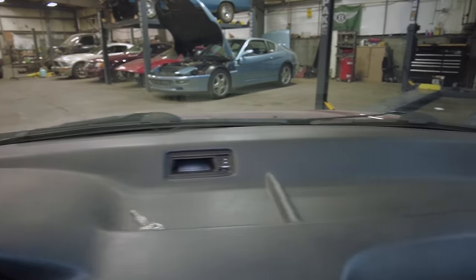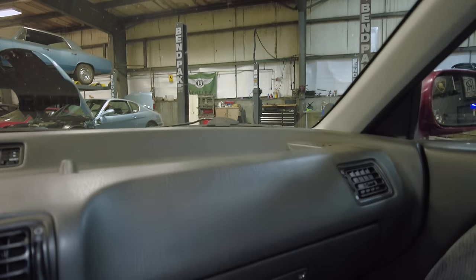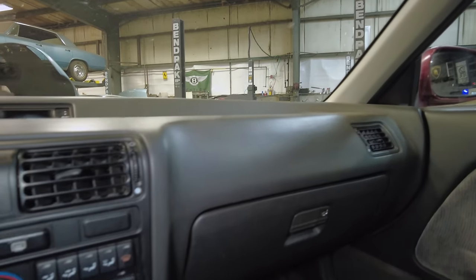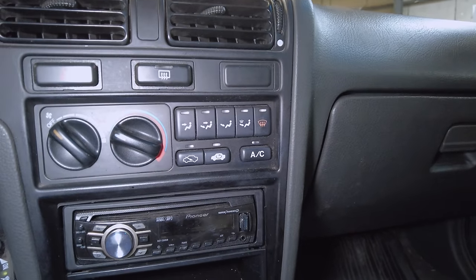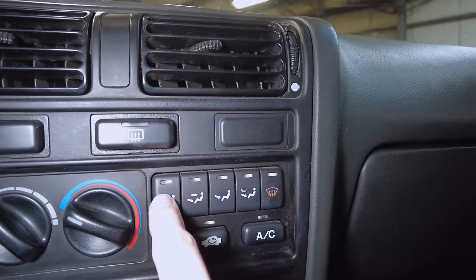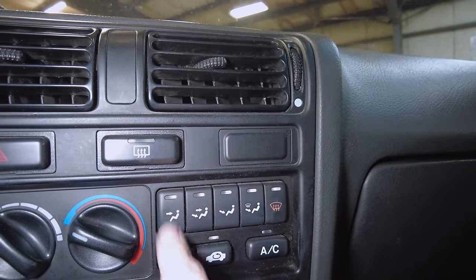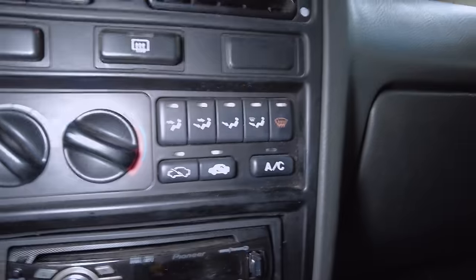380,000 miles. No cracks, hardly any dust. It's in really, really good shape. I'm very, very flabbergasted how nice it is. Our HVAC controls are very easy to use, just very simple push buttons. And nothing is even worn off, though extra fingernails may have scratched them sometimes. Nope. All of them are in great condition.